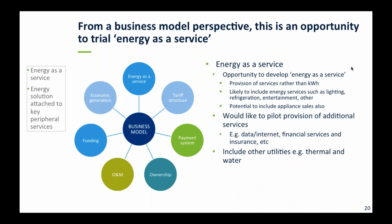Good. So moving on to the business model, a slightly greater number of considerations here. But our first and primary point is that we would love to see this as an opportunity to develop energy as a service. And what we mean by that is the provision of energy-related services and indeed value-add services, even beyond energy, rather than the simple provision of kilowatt hours. One can imagine the provision of energy services such as lighting, refrigeration, entertainment, and even the potential to then provide appliance sales alongside that.